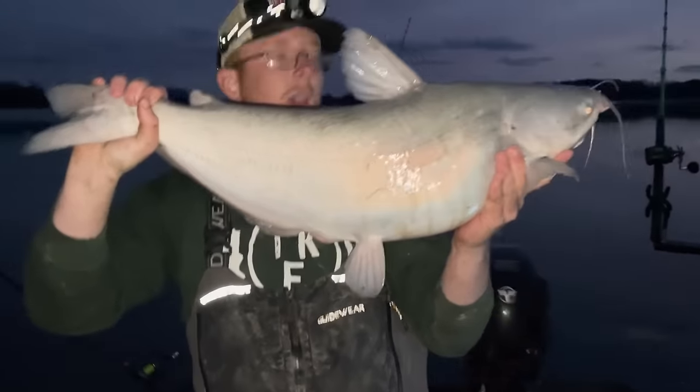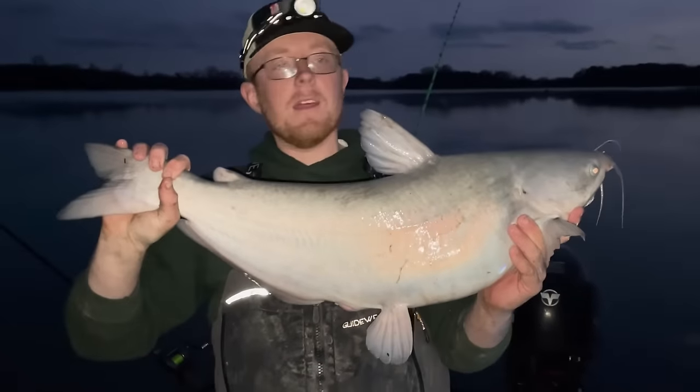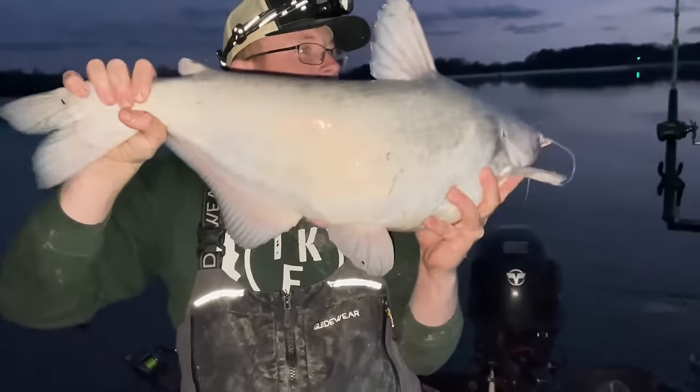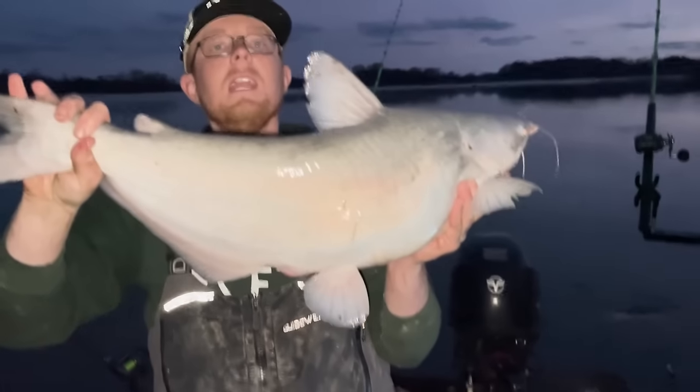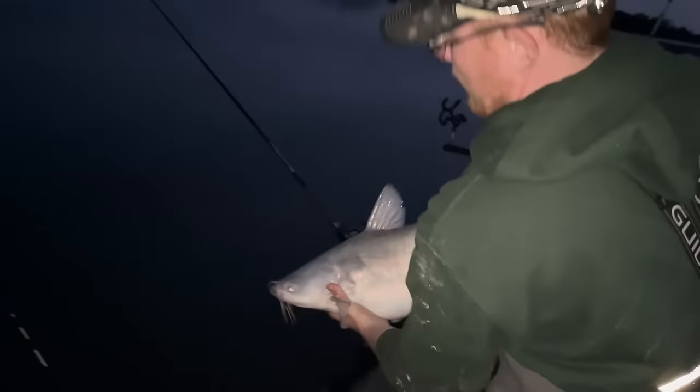Yep. Look how fat this thing is, now that he's not blown up with air. He came out of 15 feet of water. That is shad in his stomach and bait fish. I mean, that's all that is. I can feel it in there. He is eating like crazy. We're gonna release him.